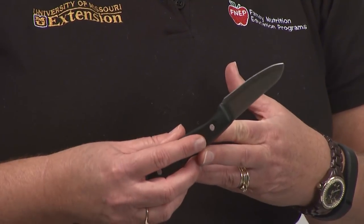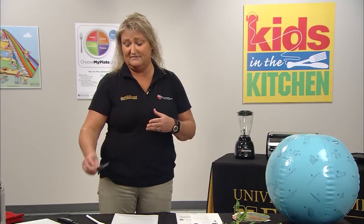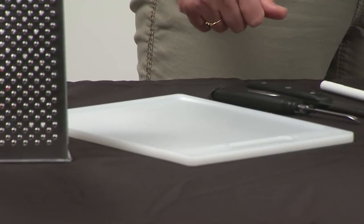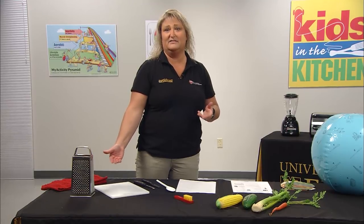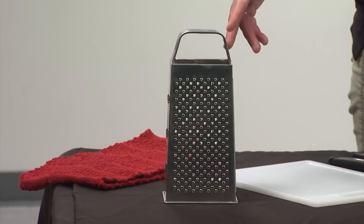Knives, and we do talk about knives and how we have to be careful with them. We do have a segment later that's going to be talking more about knife safety. We talk about cutting boards and, with fruits and vegetables, making sure that you keep your cutting boards clean when you're done. You don't want to cross-contaminate cutting a chicken up and cutting your vegetables up on the same cutting board without cleaning them. Not a good idea. So we talk about the cross-contamination when it comes to cutting boards and the grater as well.